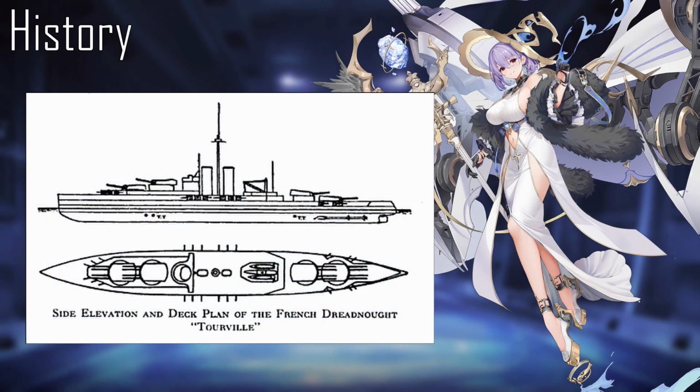The Lyon class of battleships were a set of 4 dreadnought battleships meant to be an improvement on the Normandie class, adding a 4th quad-barreled turret totaling 16 34cm guns.